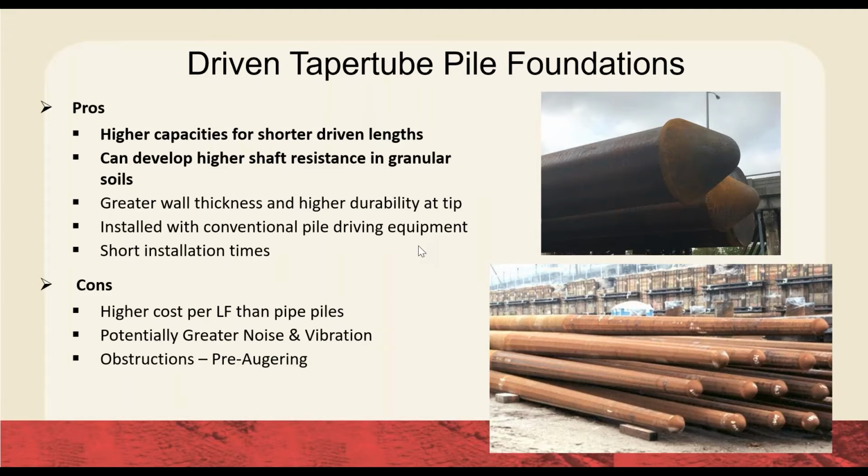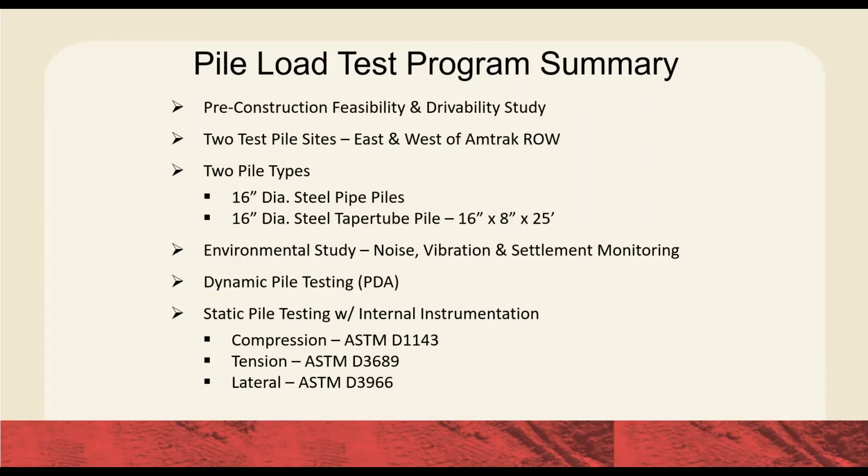High durability of the pile was also a consideration. There is fill and rubble, and while we did pre-excavate or pre-drill, you get all the advantage of a driven pile, and I think additional advantages given the soil conditions. And I think that's a key to this whole job, that the soil conditions were so sensitive that this pile type became essentially a really effective solution.